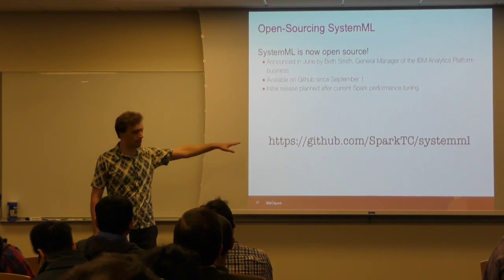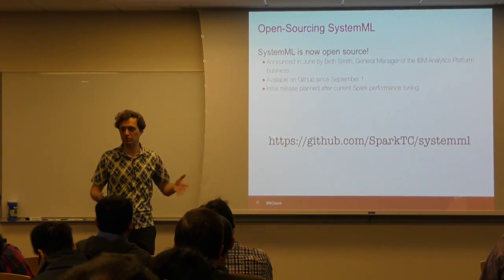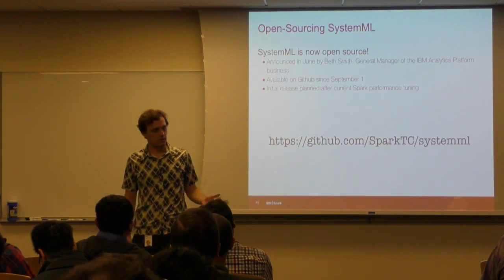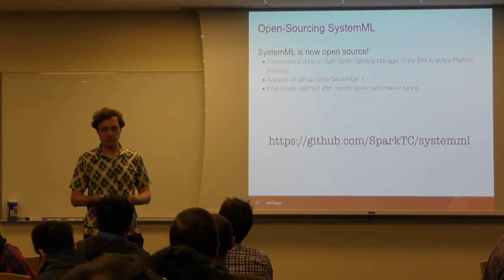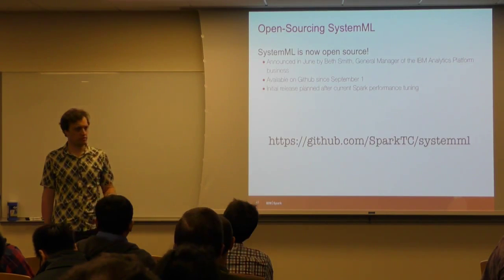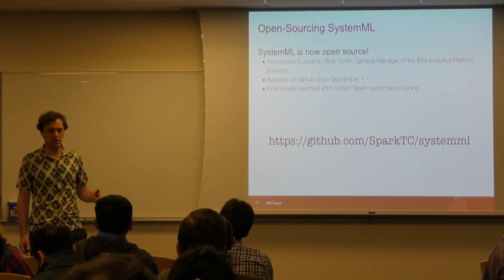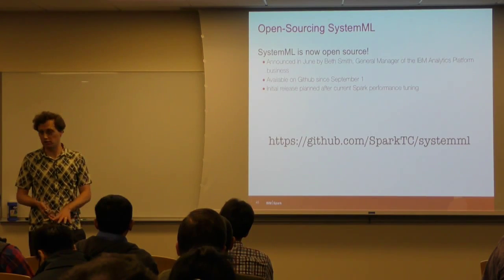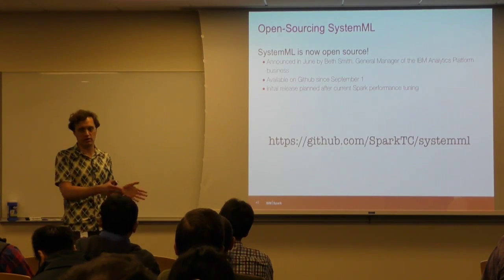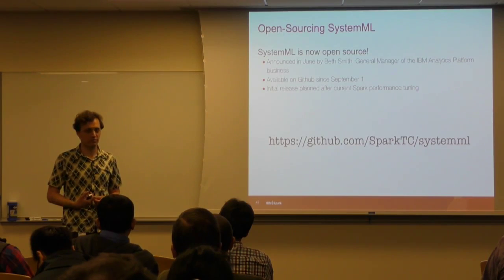You can go to the URL at the bottom of this page. It's just github.com, SparkTC, that stands for Spark Technology Center, and SystemML. And you can download the code. There are instructions there for compiling and running the code. And as soon as we're complete with our current round of performance testing and tuning with the new Spark backend, we're going to put out binary releases at the same location, so that you can download a fixed release as opposed to getting a daily snapshot of the code.